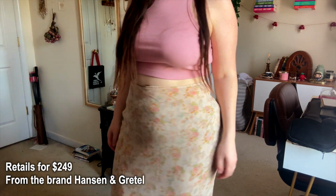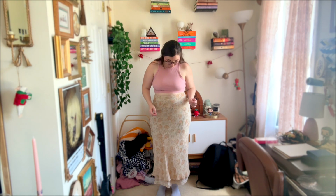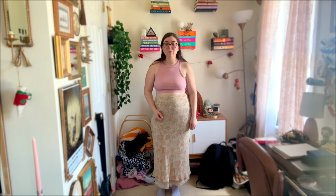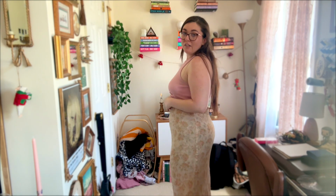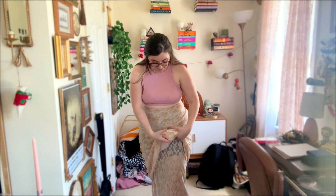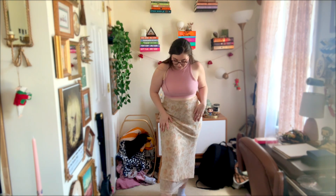Also, again, in regards to quality control, there is 1, 2, 3, 4 loose threads that, if that caught on something, it would make a major run in the skirt. So just, again, something to bear in mind about the quality of it all. But I do think the skirt is really pretty. I think that the design's really cool. So you have this sheer floral pattern over top of this lace material, and you can kind of see the trim of the lace at the bottom. I think it's really pretty.